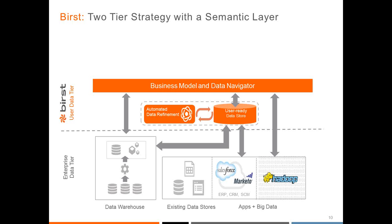You'll notice the gray arrow on the left-hand side goes directly into Birst Business Model and Data Navigator. That's our way of saying that we provide a business semantics layer that's going to allow a business user to query the enterprise data warehouse without ever having to replicate the data in Birst or move the data into the Birst cloud. So if an organization has gone through the process of building a data warehouse, they don't have to rip and replace that. They can sit Birst right on top of that. The second tier that I wanted to talk about is in the middle of the screen here, where organizations now have other data sources that haven't made it into the data warehouse.